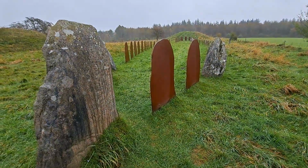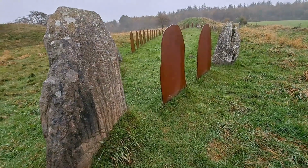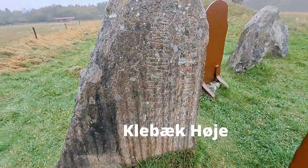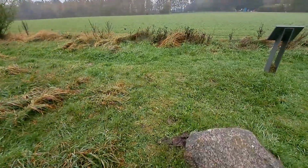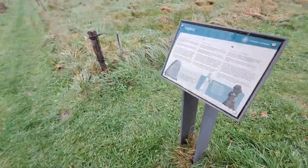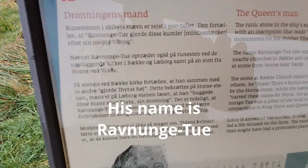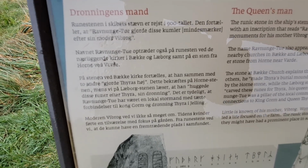And even when it rains, we have to go see something. We knew it was going to be a wet day, but that's not going to stop us. This is actually a Viking age burial site. And the guy who made the runestone, I'll let his name come up here. He had a lot to do with Gorm and Tyr, the Viking kings from Middle Denmark in the real Viking time.